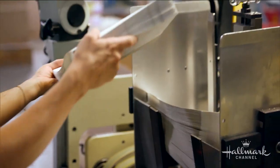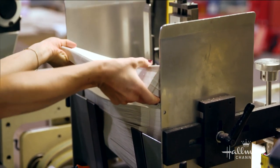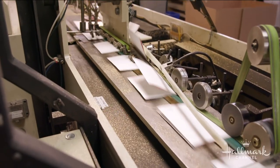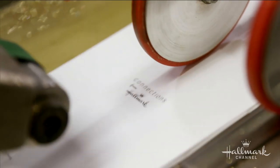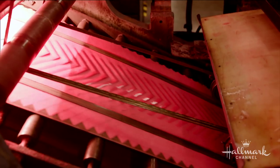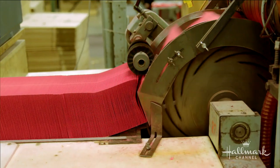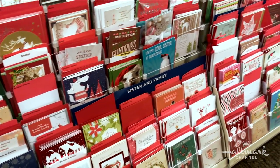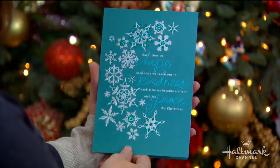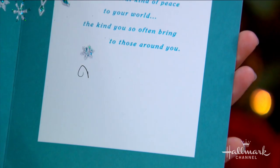Before the card reaches our hands, it needs to be folded. Is that good? Good. Okay. Finally, for every card, there is a matching envelope that is cut and glued. When I think of the details that go into every card, it truly makes sending my season's greetings even more special.